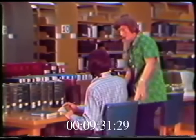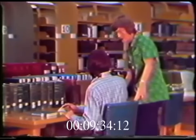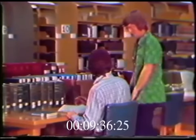Since you already know about the author title catalog, why don't we go downstairs to the basement and we can use the other two sources? Okay. Sure.